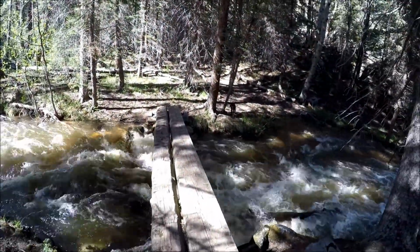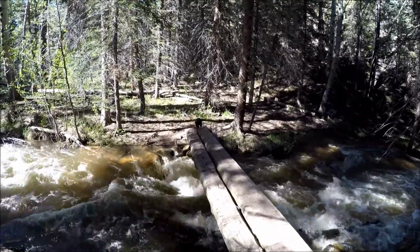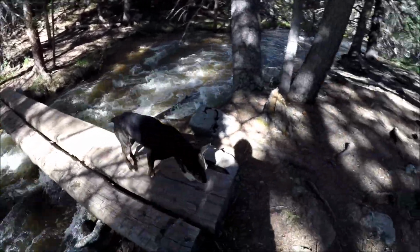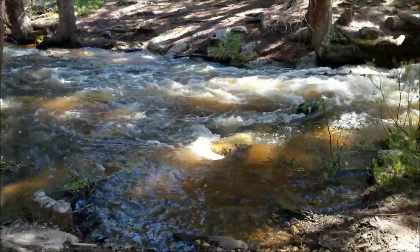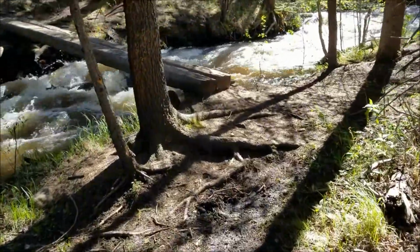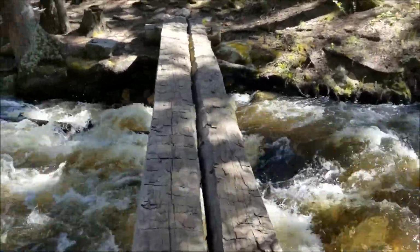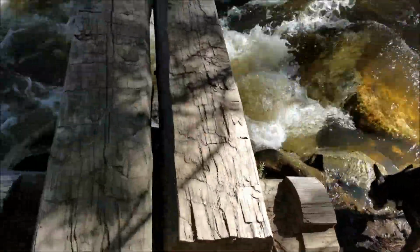Come on, Bandito! There you go, man. You got it. Okay, that was so much fun. I'm gonna have to do it again. This time I'm gonna record it with my phone and see if it shows up any better. Even Bandit came back to the other side with me. So here we go, back across this log bridge. Thank God this bridge is here. You wanna go first this time, Bandit? No?